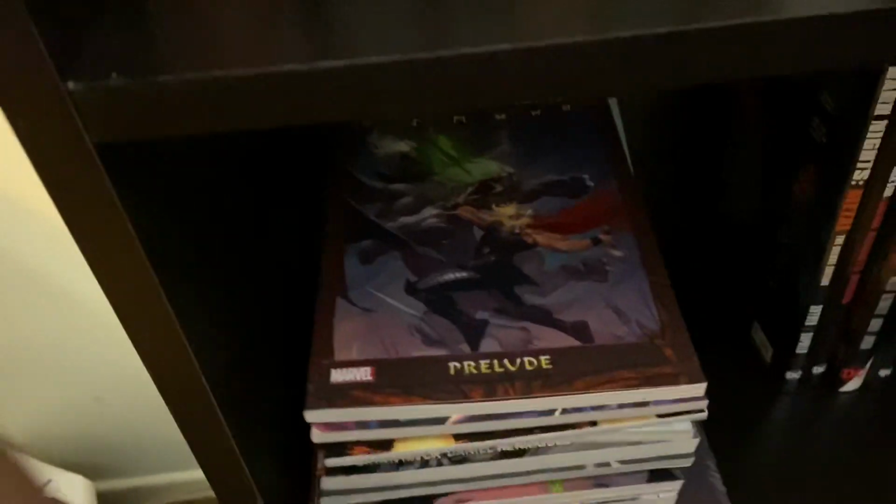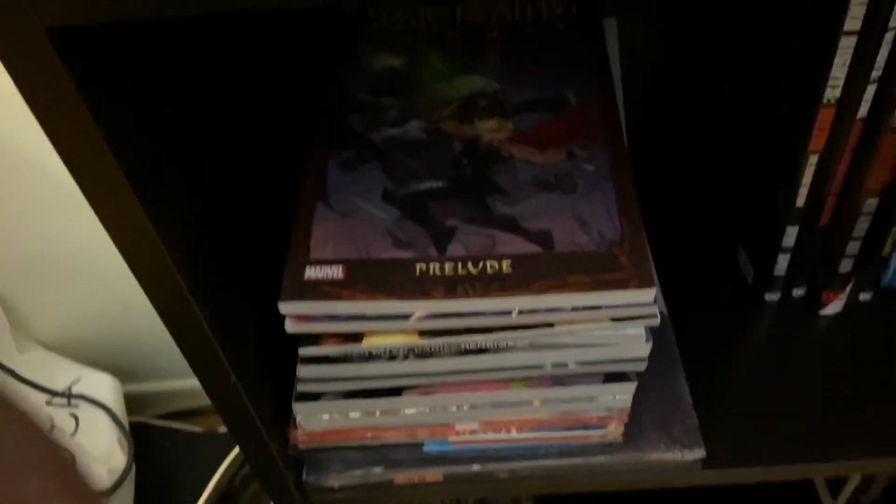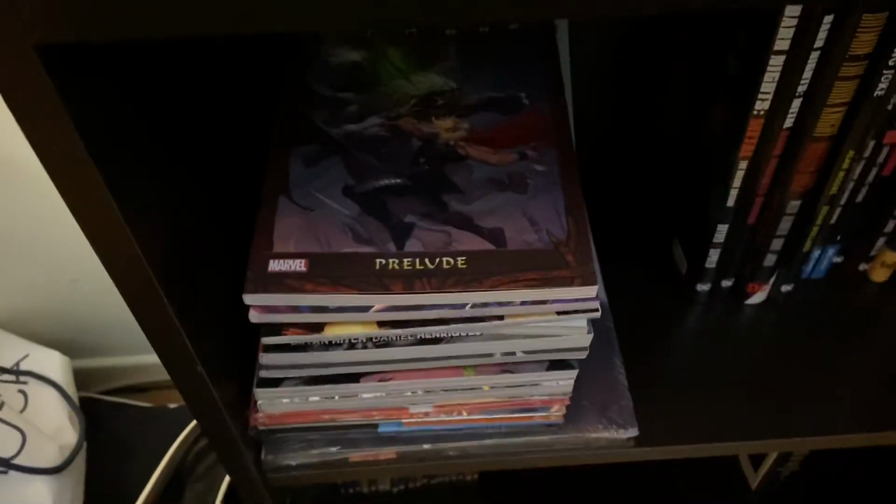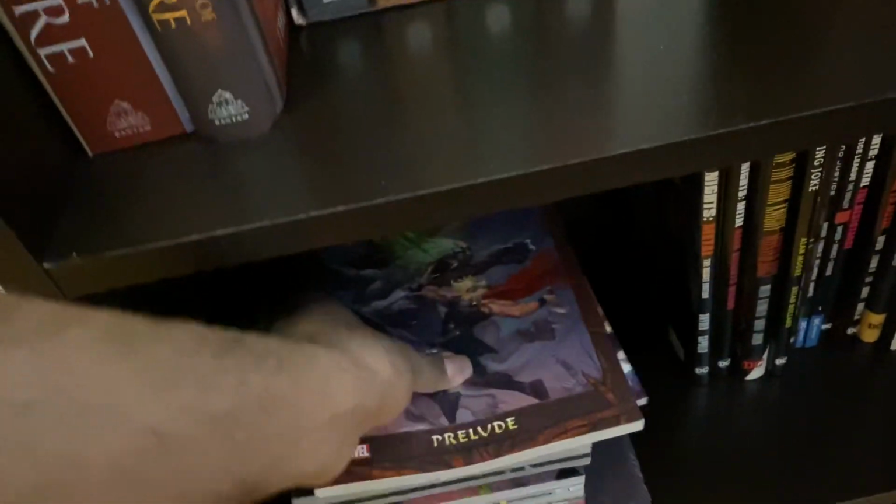So these collections are incomplete. I still have to collect those. That's why I have them here as well. And here, this little stack here, are books that I have yet to read. So everything else you see on the shelf that are properly shelved, I've already read. These books I haven't read yet.